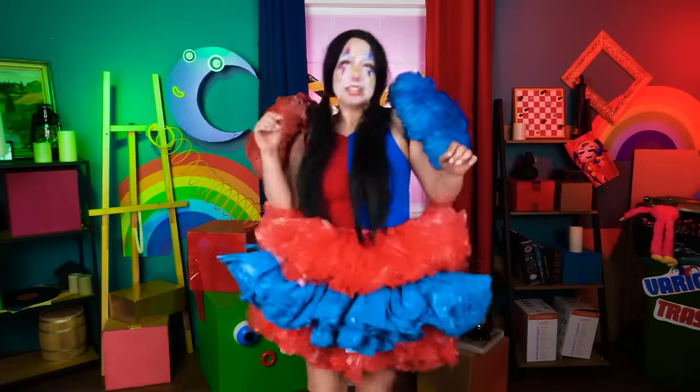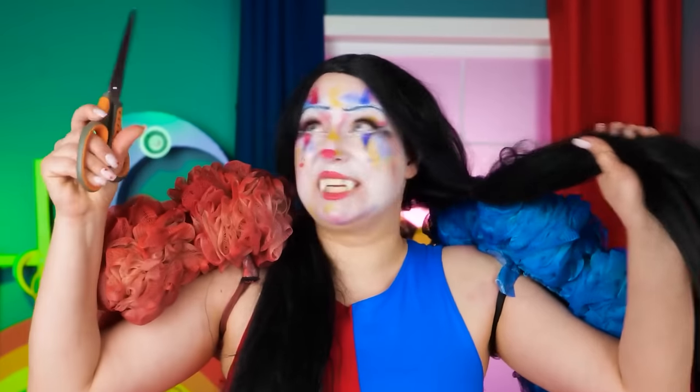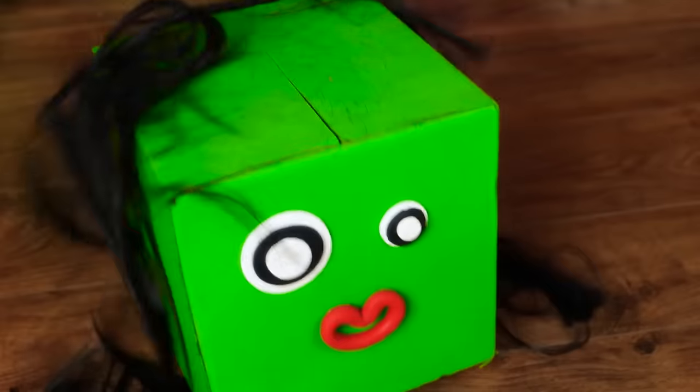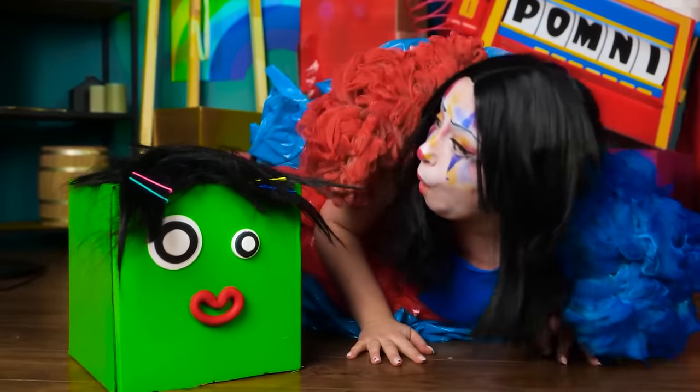Don't forget about the time! What? Only 20 minutes left! But I haven't done anything with the hair yet! As far as I remember, Pomni didn't have such long hair, so I need to cut it a bit! Hey, watch it! Are you blind or something? Done! Now let's check it all out! Oh no! I should have used a mirror! What have I done? Never mind! Just look at me! Oh, you're right!